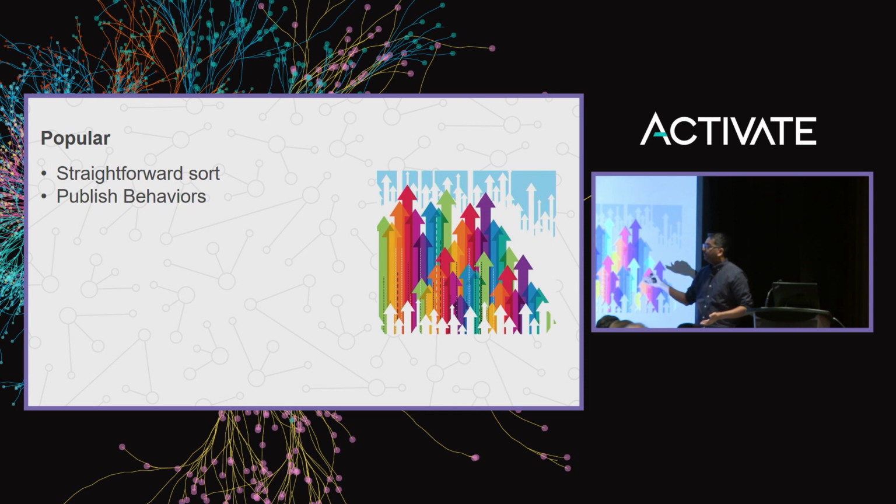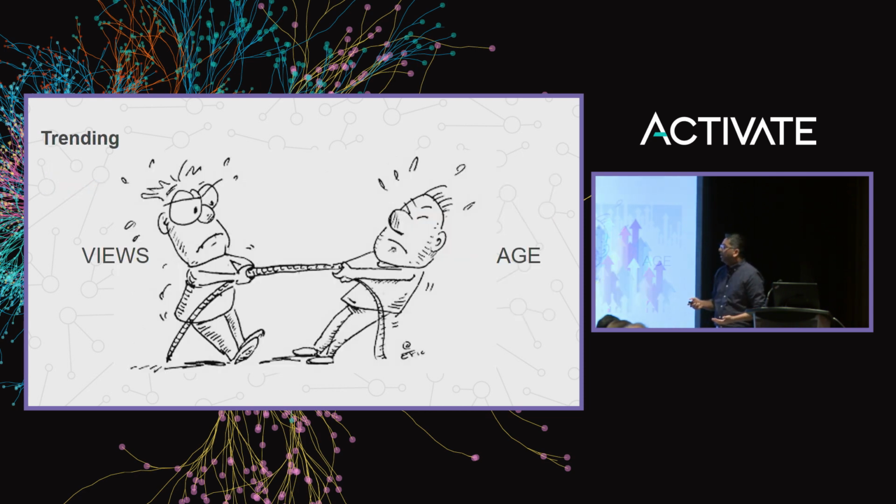Also, the straightforward popularity sort also ignores our published behaviors completely, because we're straight up sorting by a popularity number. So we needed kind of a happy medium between the two. And that's where we came up with our trending algorithm.